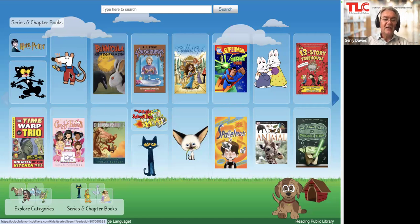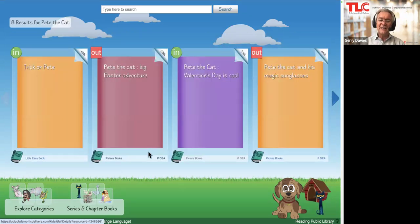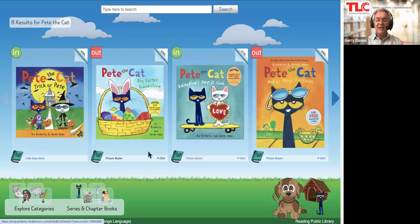What we have here is we curate these collections. So we've curated series and chapter books. If I'm interested in Pete the Cat, for example, I'm now taken into all the Pete the Cat books. It will only display the Pete the Cat books that you own, but we have all of the Pete the Cat books there in the collection. Again, it will only show the ones you own. And it's very easy to see what's in and what's out, displaying Lexile and Accelerated Reader scores as well.